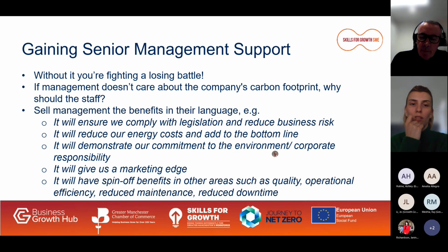Your success in cutting carbon and costs will ultimately benefit everyone in the business. So it's important that business leaders care about the company's carbon footprint and show that commitment consistently. You may have to sell the benefits to management, so it's important to put it in language that they understand. For example, comply with environmental legislation and reduce business risk. Reducing energy costs improves profitability, and demonstrating environmental commitment gives us a marketing edge. Not only that, but additional benefits such as improved quality, reduction in rejects, increased operational efficiency and reduced downtime. These are some of the things that can influence owners and managers to support you in cutting carbon and costs.